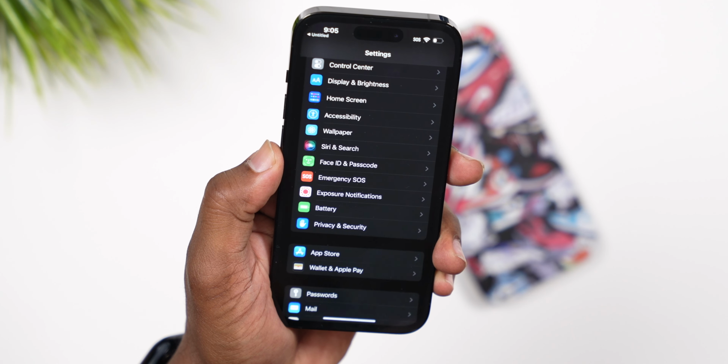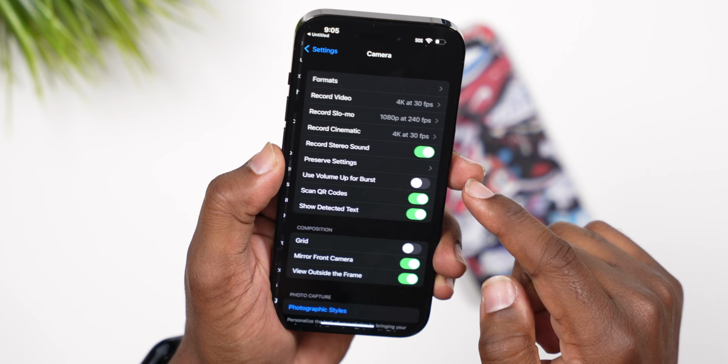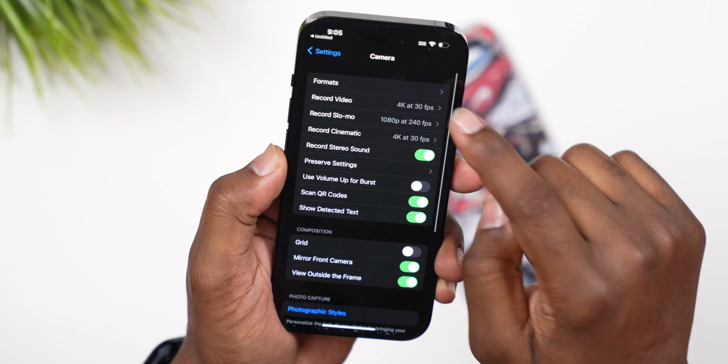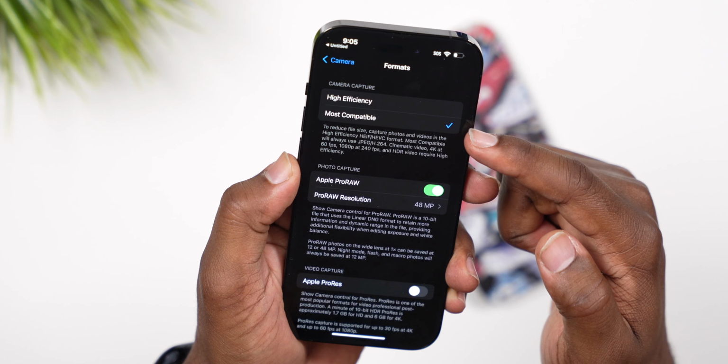So let's go ahead and do that. To get to this screen here, let's go to settings, and we're gonna scroll down to the bottom, and we're gonna tap on camera. Now in here, y'all, we gotta change quite a bit, so definitely make sure you guys keep up. Now, starting with formats, in here we wanna go ahead and change it from high efficiency to most compatible.